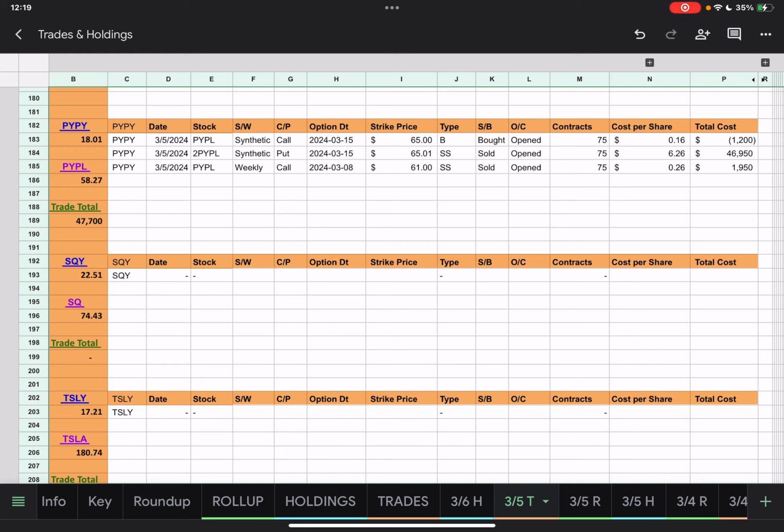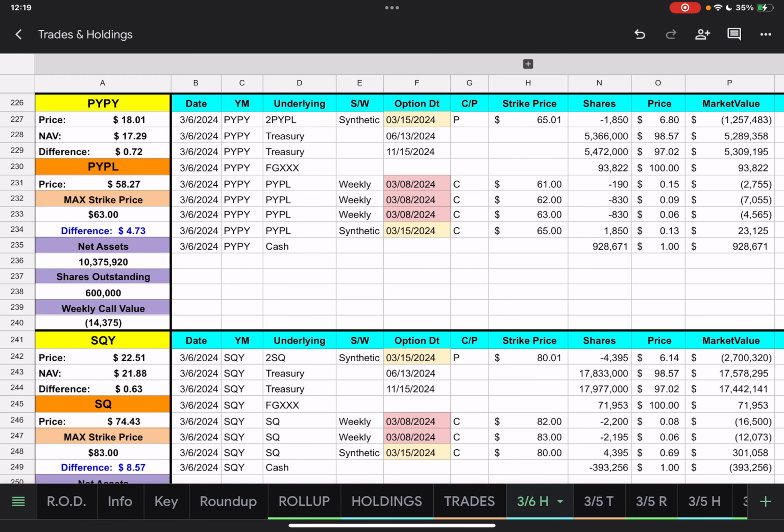This is just showing, because there's no highlights, that they just added two positions they already had. So they added to the synthetic and to the 61. So let's go here. Yeah, I knew this had multiple. PayPal closed at 58.27. We have three different strike prices for our short calls: 61, 62, and 63.